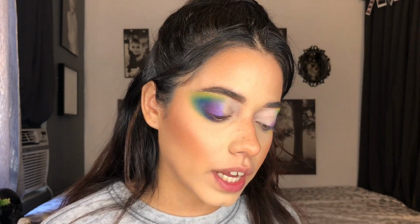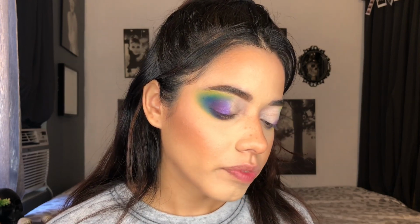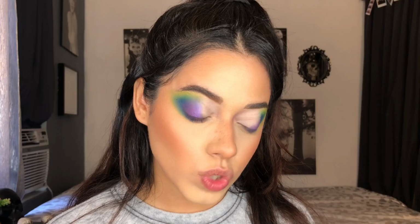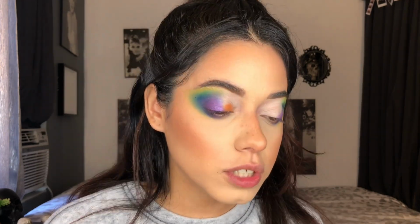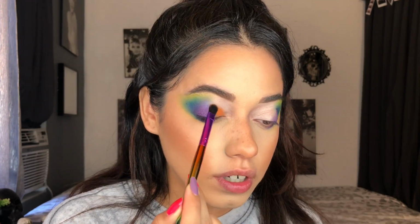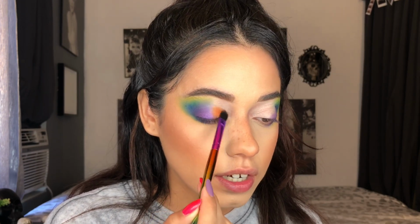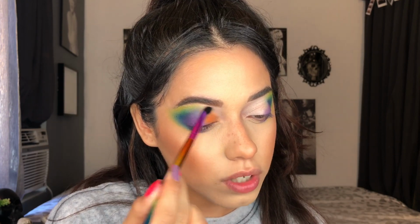I'm going to be going in with a little bit of that red. Now, do I want to do the red? You know what? I'm going to do a little bit of that orange, and I'm going to start packing that with this brush right here. This is the little packer brush. This is a J1. I think they have numbers. I just realized that right now. I'm going to be packing that to the inner corner and creating this nice, beautiful blend of color here, and blend that out a little bit more on top here.